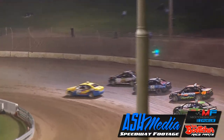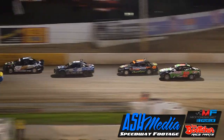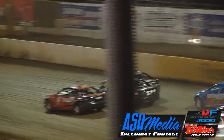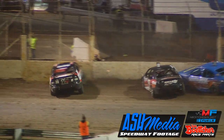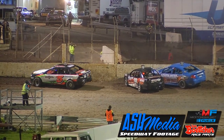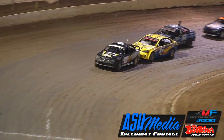McCarthy on the low side. On the outside is Beer. In the middle is the 61 of Matt Nelson. What a spectacle further back. They're four wide as Shane McDonald slides through, Robbie Foe's going backwards. Got two cars in the fence. One's Trevor Mills. The other car is David Jacoby in 36. This year's event, it's an incredibly tough field.